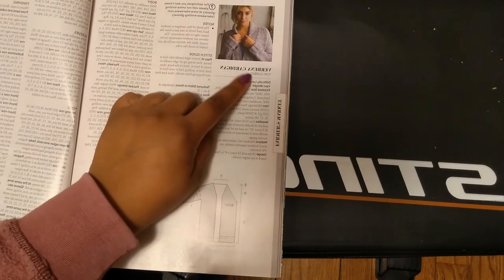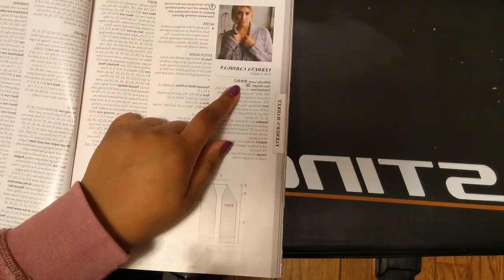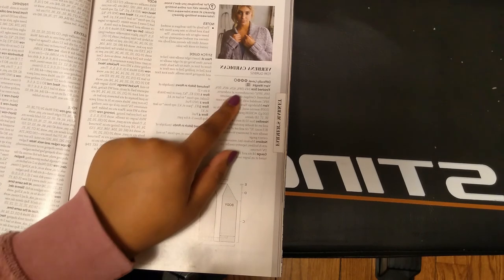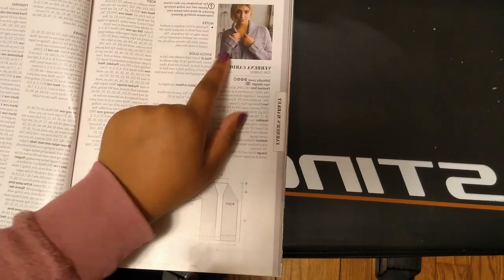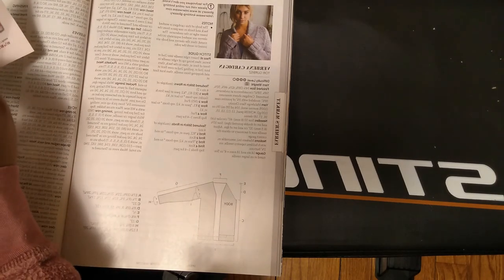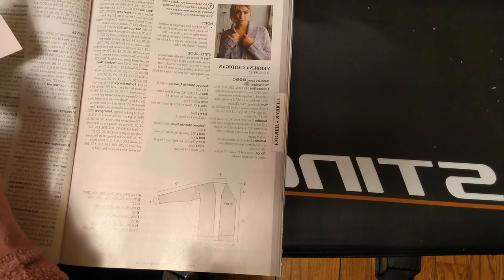Oh yes, here we go. Verbena cardigan, 3 out of 4 difficulty. And it does look like it has the same size range, and it's a looser fitting item. So I think I can flag this, and then I'll just have to double check the measurement of which size I want to go with.